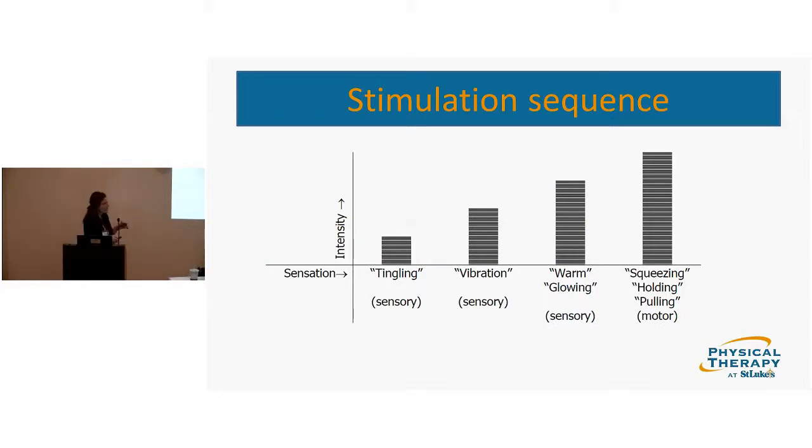Okay, so when it comes to stim in general, we're looking for motor feedback. So when you have a stim unit on you, like VitalStim, you're going to first feel the tingling, eventually a vibration, a warm glowing. Never heard anyone say that, but a warm glowing. But what we're looking for is the squeeze, hold, pulling. So again, this is why you really need that feedback from a patient, because you want to get that motor control. That's how you're going to get contraction of the muscle.